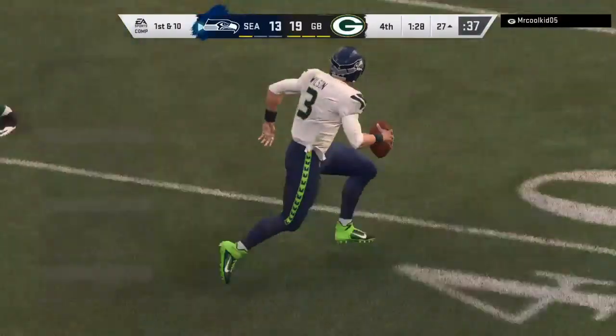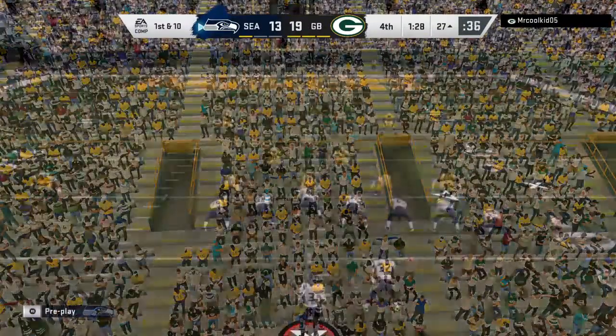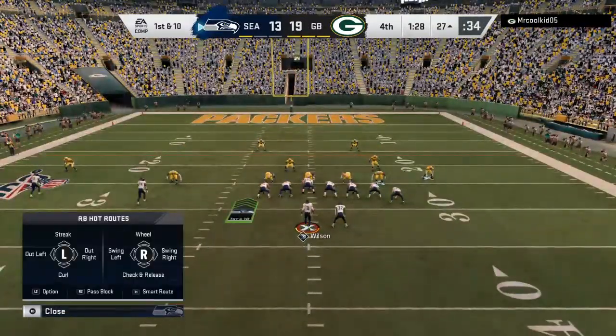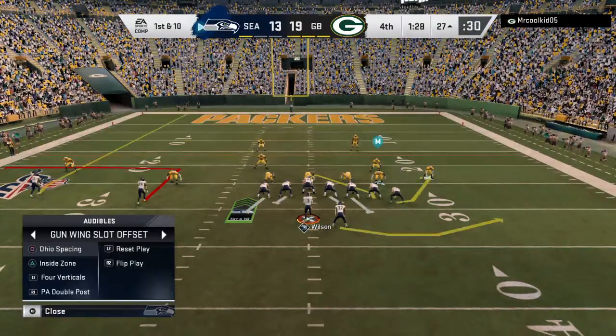The rushing numbers for Wilson may be down from earlier in his career, but he's still a threat to go, showing it there, picking up the first down. Back-to-back good plays have him on the move on first down. Check three.